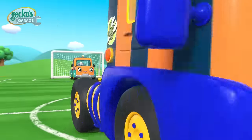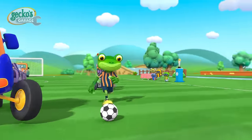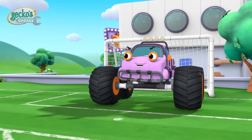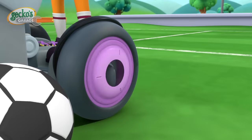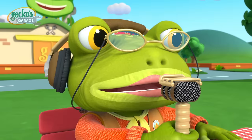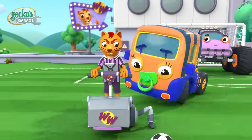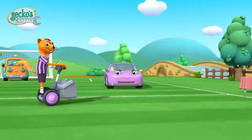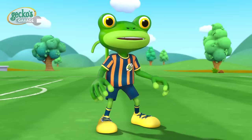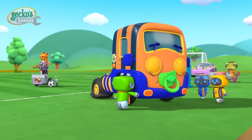And they're off! Baby Truck is dribbling. With the ball, that is. There's no way past Max the Monster Keeper. Ooh! Weasel's wheels go on the attack! Great tackle! Oh no! Baby Truck has a flat tire! Oh, baby! What rotten luck!